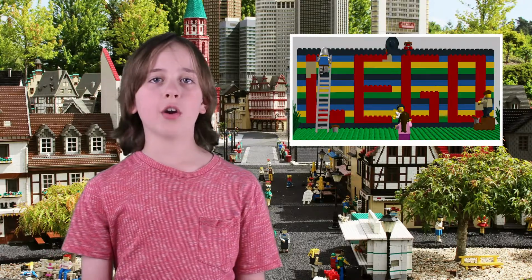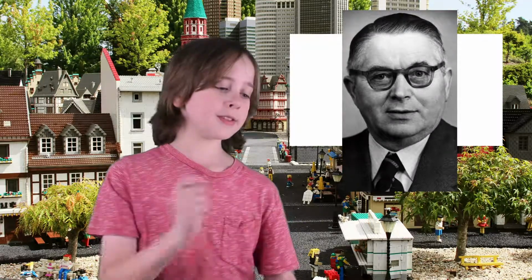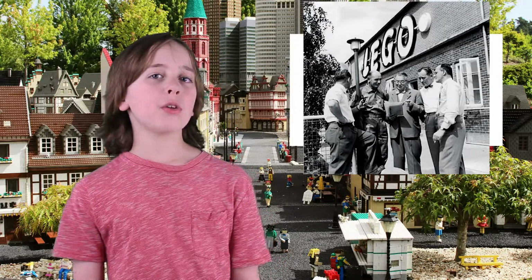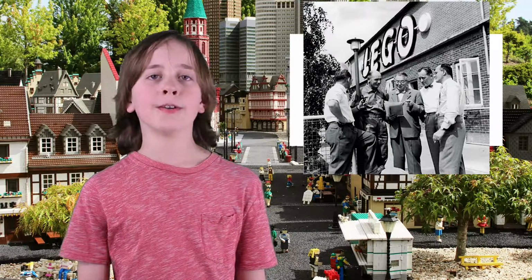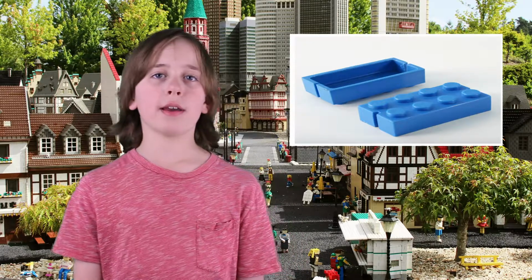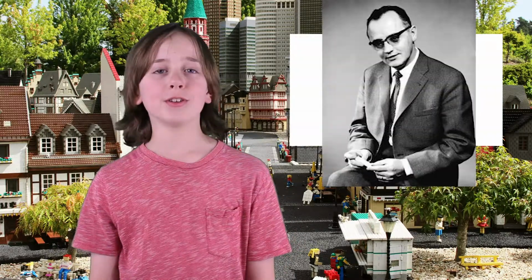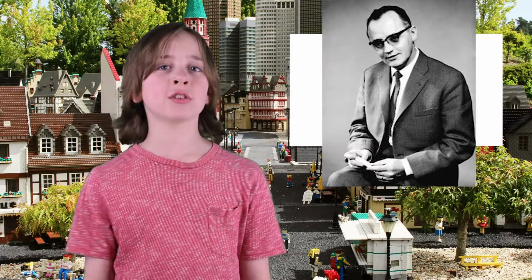The story of Lego actually starts with a man who, when he started building toys, built wooden toys in a small workshop in 1932. In 1934, the company was officially named Lego. That is based on a Danish word, leg godt, which means play well. In 1949, Lego made an early version of the small plastic brick, but it wasn't until 1958 when their founder's son, Gottfried, came up with the Lego system we know today.